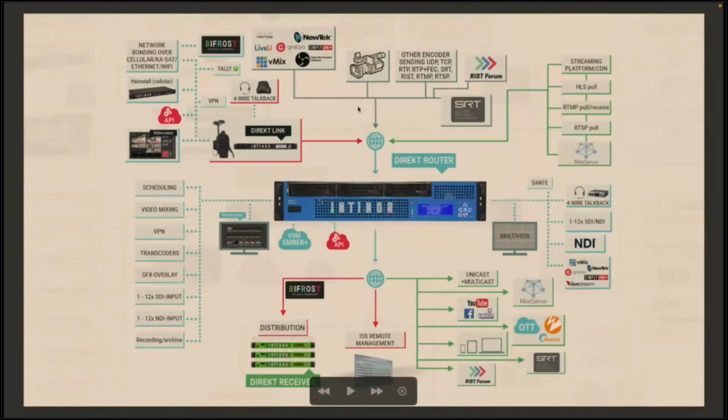Everything on top is incoming feeds. You have our own Bifrost. You can send with other proprietary protocols. You can send with other encoders and standard protocols, RIST, SRT, pull from different CDNs, and you can do a lot of things in the middle. And then, of course, distribution to other takers with other receivers or to CDNs, stuff like that.